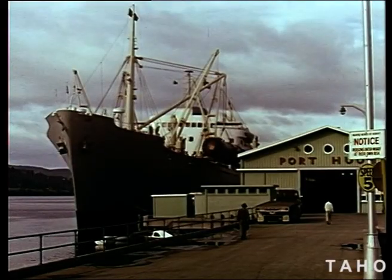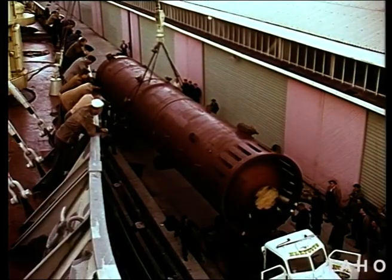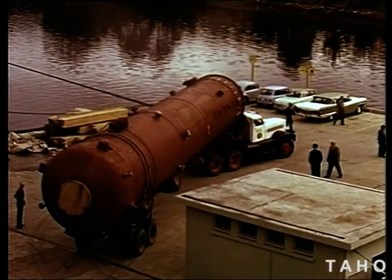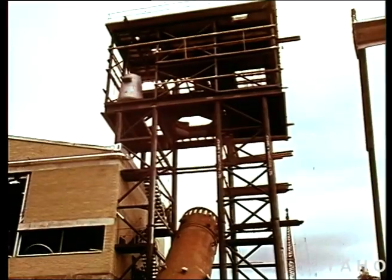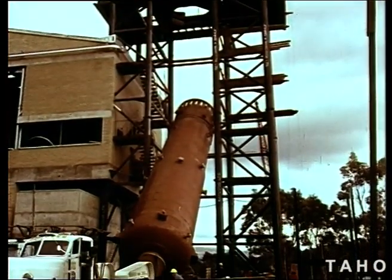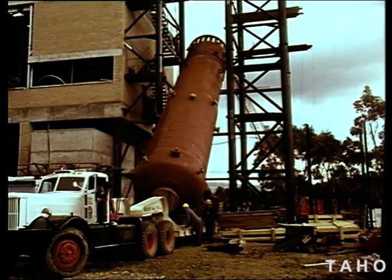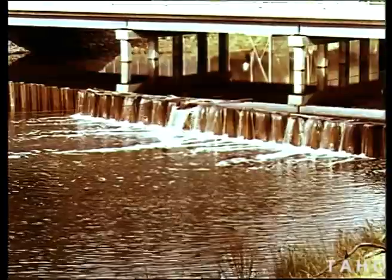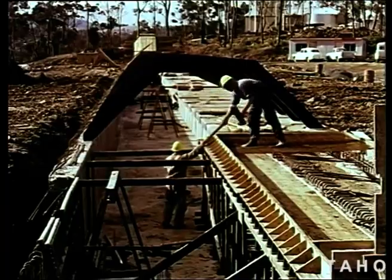The motor vessel Kirribilli brought to Port Huon the huge continuous digester that is the heart of the mill's pulping equipment. It was taken by road to the site. Erection of its massive 35 tons proceeded smoothly. From the haulage truck, a steady lift into the building and into position. Work neared its end on Commandy River Dam, on the wood chip storage bin, the conveyor tunnel. Steadily, the carefully planned mill took shape.